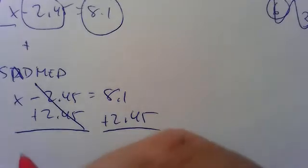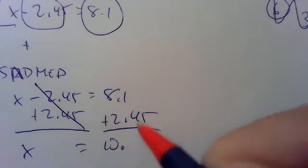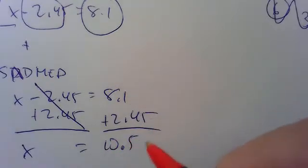You reciprocate. Anyway, x is equal to 8 plus 2 is 10. Put the decimal. 1 plus 4 is 5. 5 plus 0 is 5. 10.55 is the final answer. And that's okay because we started off with a decimal. If you start off with a fraction, I don't want to see a decimal. If I see a decimal, I don't want to see a fraction.